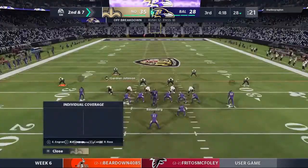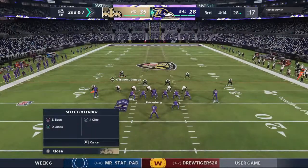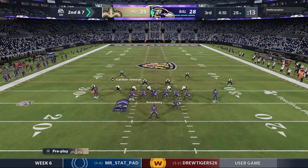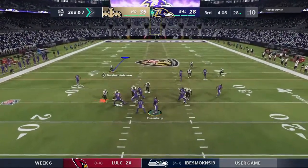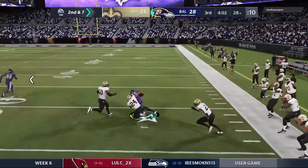Here's second and 7 now from the 28. Watch the slant. He's coming, he's coming, he's coming. We got double up, double up. 60 Bison, 60 Bison. Back to throw. Rosenberg.